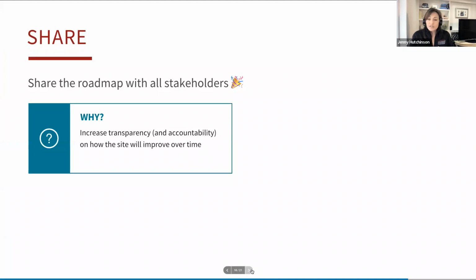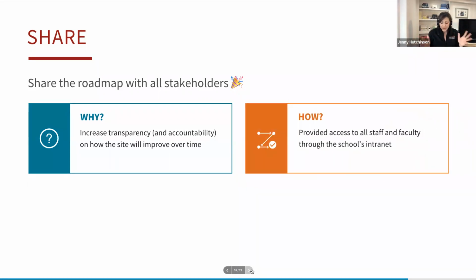We want to have some accountability and we want to demonstrate how the site, give them hope and give them confidence that the site will eventually start meeting their needs. We're going to chip away at it. We're going to reduce that backlog of needs. We're going to start innovating on things they're not even asking for. It's going to get better. You're creating hope.